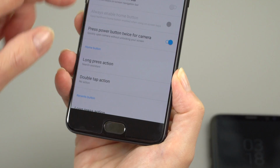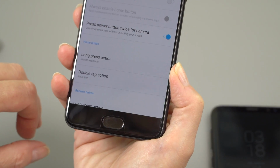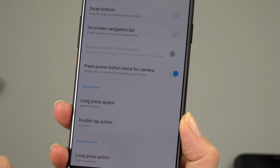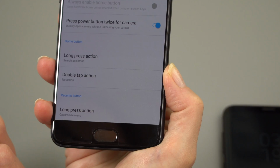You do have your choice of swapping location, which is back, which is home, depending on whether you're used to the Android way or the Samsung way. And if you'd rather have them on screen, you can turn that on, and then it'll be like other Android phones that don't use capacitive buttons.